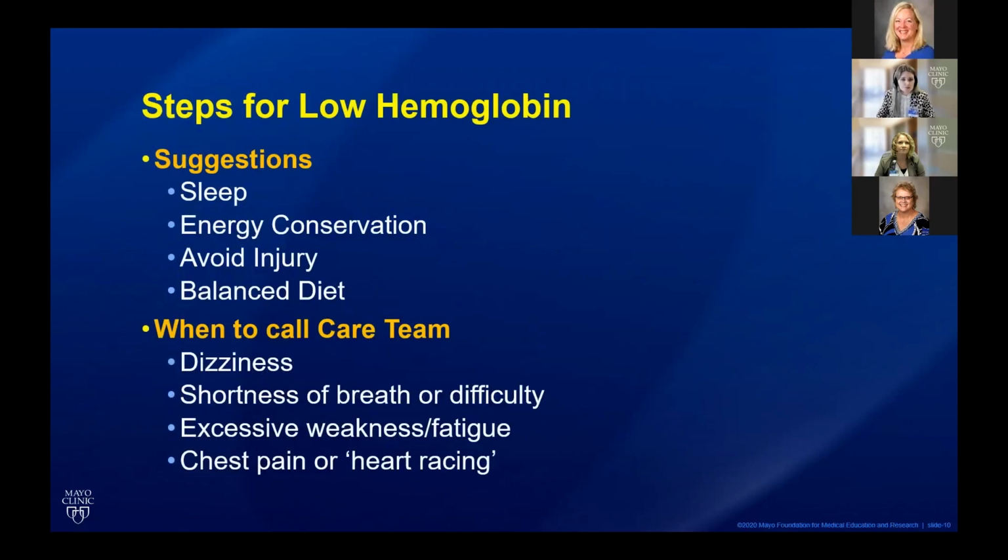Next, we'll discuss what to do when you have a low hemoglobin. As Tara mentioned previously, the hemoglobin is part of the red blood cells that is responsible for transporting oxygen to tissues. So some guidelines or suggestions to keep in mind would be the following.